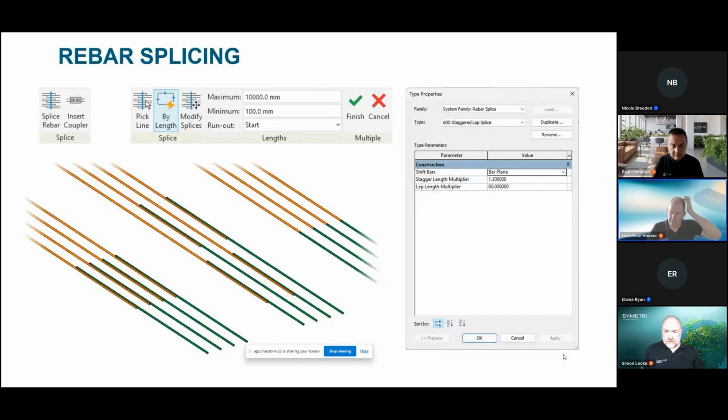So looking into the settings here, you can see on the context tab, we can either just pick lines, or we can do it by stock length, which is the option that's currently displayed. So we have a maximum bar length and a minimum bar length. And then we have something called the runout, which determines whether the lapping starts at the start of the rebar sets or at the end of the rebar sets. We can obviously toggle that as well, which I'll show you in the software itself.